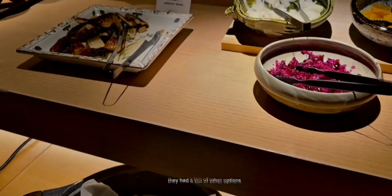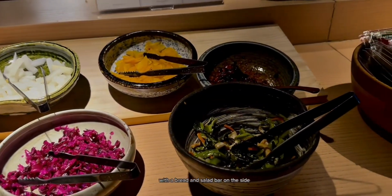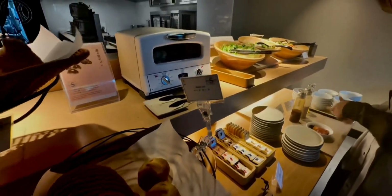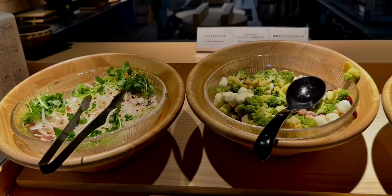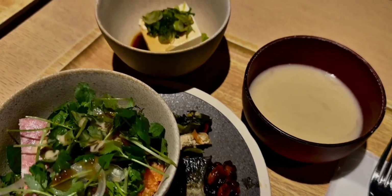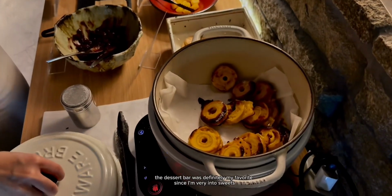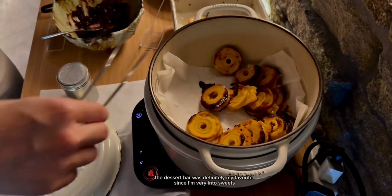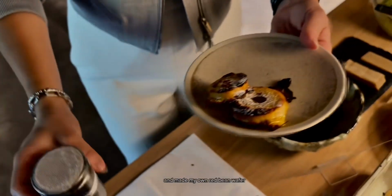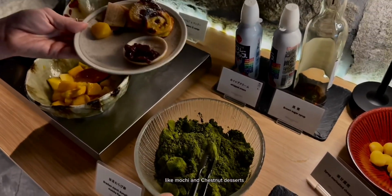They had a ton of other options like dumplings and Japanese side dishes with a bread and salad bar on the side. The dessert bar was definitely my favorite since I'm very into sweets, and here you can see I added powdered sugar into my pancakes and made my own red bean wafer. There were other traditional Japanese dessert options like mochi and chestnut desserts.